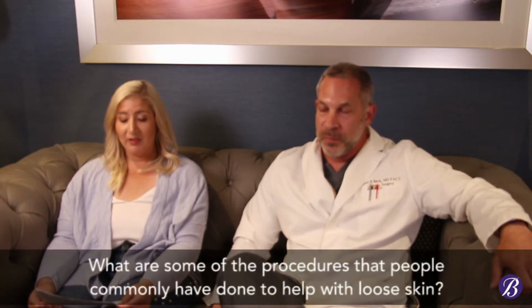All right, the next one is, what are some of the procedures that people commonly have done to help with loose skin? Some of the procedures that people commonly do to remove excess skin would be a lower body lift, which is like a tummy tuck. And sometimes it's just the skin from the abdomen that we remove. Or if the skin's loose enough, we may even go around and do what's called a circumferential body lift, where we remove the excess skin from the back. And there are different techniques involved with that.